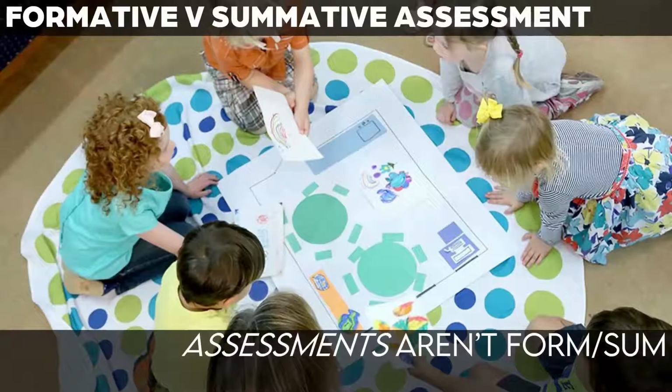So for example, if I had a geography test and I give it to students on the last day of the year, I mark it, give them a mark out of 100, they go on holidays. That's me using it summatively. That's me using that assessment as a summation of what they've learned. If I gave the exact same test at the start of the unit or in the middle of the unit and used it to say, oh, okay, most of my students already know about volcanoes, don't need to teach that, that would be using the assessment formatively.